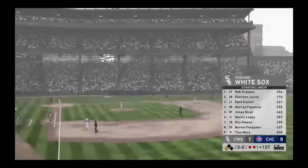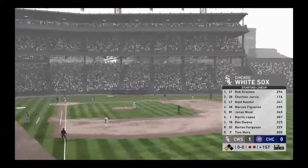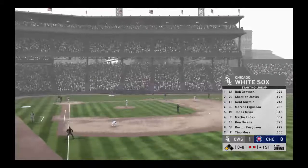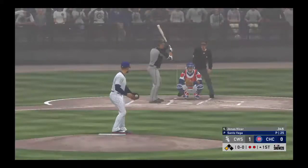Now a moment here to check out the White Sox starting lineup. Danny, who stands out to you? You know, I'm looking for a big performance out of that guy in the sixth spot. He doesn't let the pressure of the big moment get to him. I love watching this guy hit in clutch situations. It's like he takes a deep breath and everything stops in front of him. He plays like the Zen man.